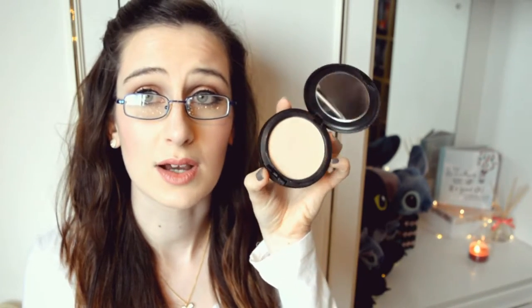I've heard so many great things about this, and I was like, right, I need a powder that's going to match my skin tone, and I need one that's really nice. And I thought, why don't you just get the powder that matches your MAC foundation? I have the number 10 MAC foundation in Studio Fix, so why not get the powder that matches it? So that's what I did, and seriously, it's so nice. I have been using this. I have been loving this to death.